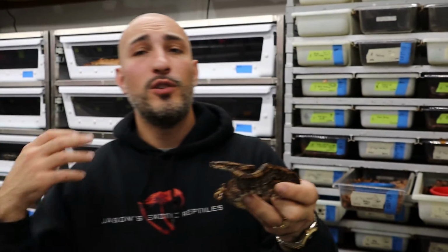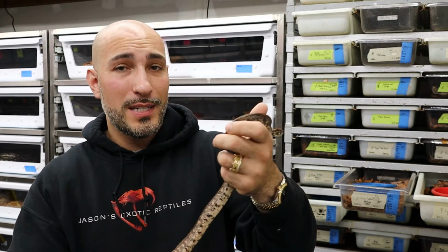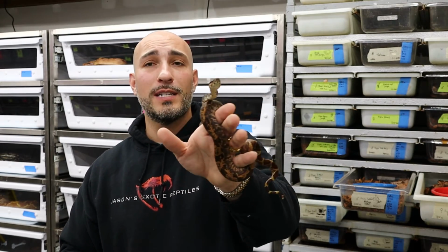This is an animal I have no problem selling to basically anybody. Very well established, 7 months old, and this can really thrive. I don't know if this animal I'm going to sell or not. She's not up there on the website, so I don't know if I'm going to keep her. I might keep her. She's a really beautiful example of an IMG. At 7 months old, to be this black is just a phenomenal animal.